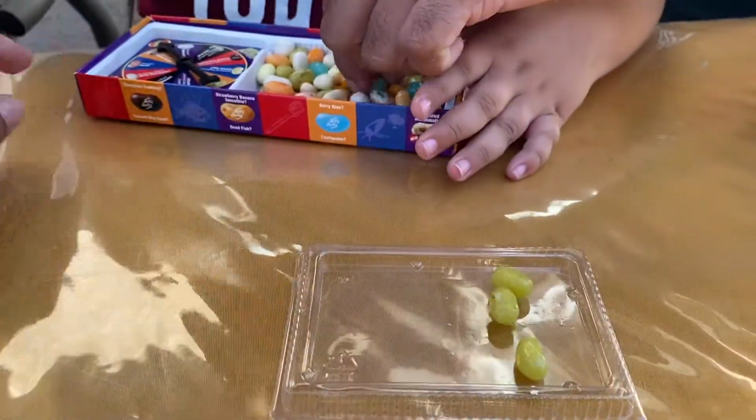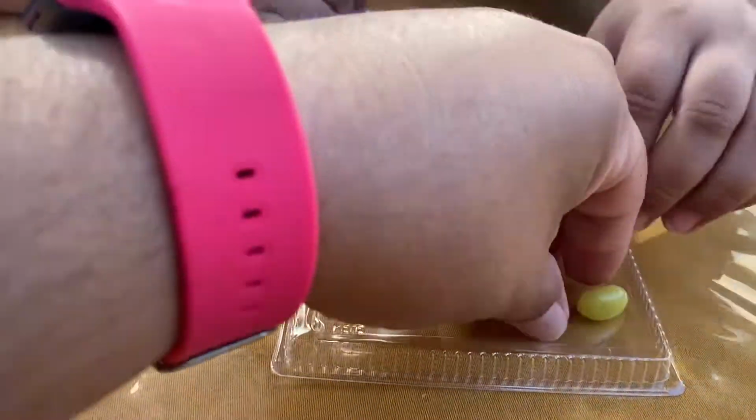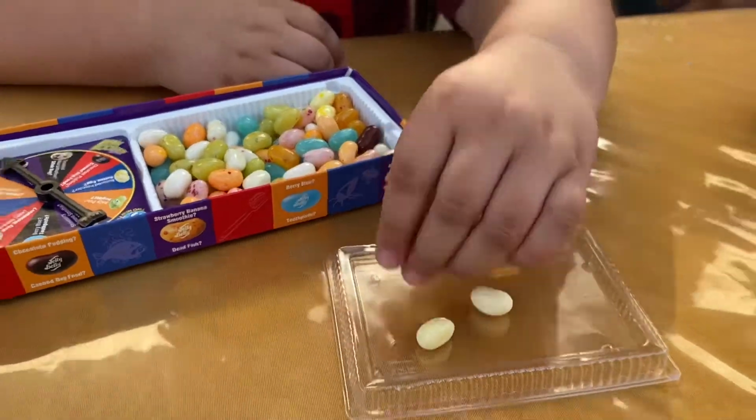Booger? Wait, that doesn't look like the right one. Is that the right one? No, she got the yellow. White one. It's this one right here. Okay, so let's put these back. And then we need one more. All right, so Sophia, wait, hold on. You guys have to try it at the same time.